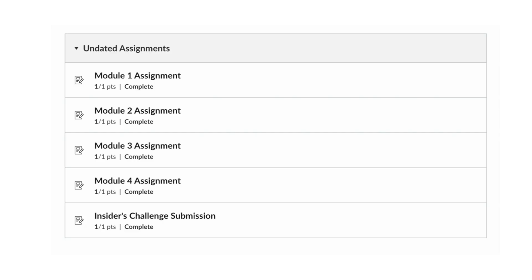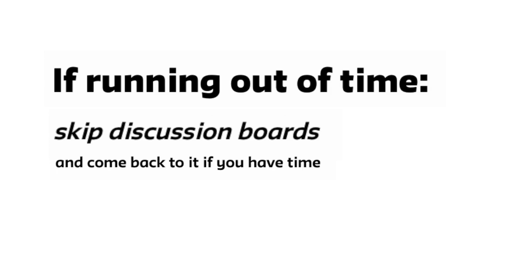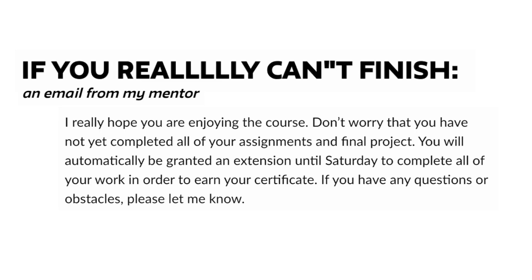The worst thing is worrying and ending up not doing any of it. You need to complete all of your assignments in order to receive the certificate. So if you're running out of time, skip the discussion boards and come back to it later if you have time. If you can't finish it, then you're automatically granted 1 extra week to complete it for extension.